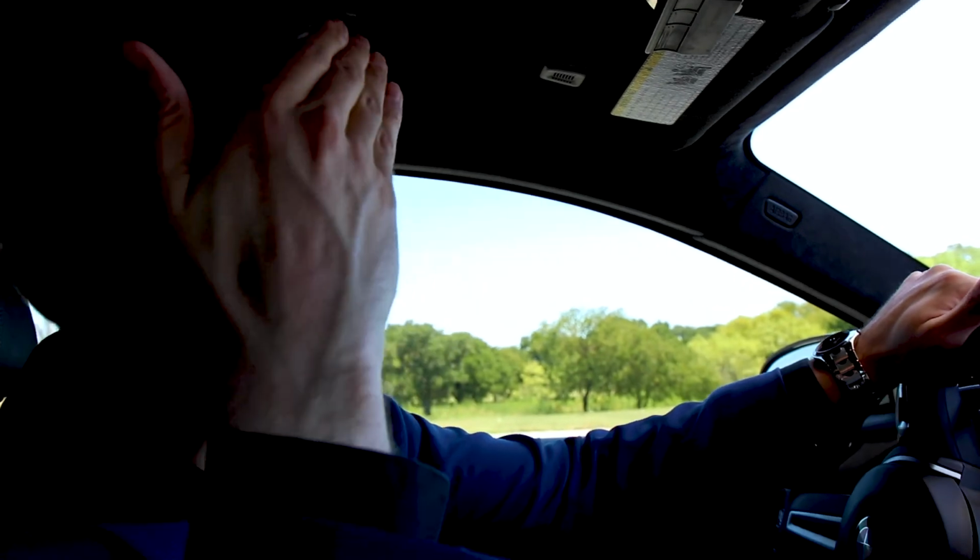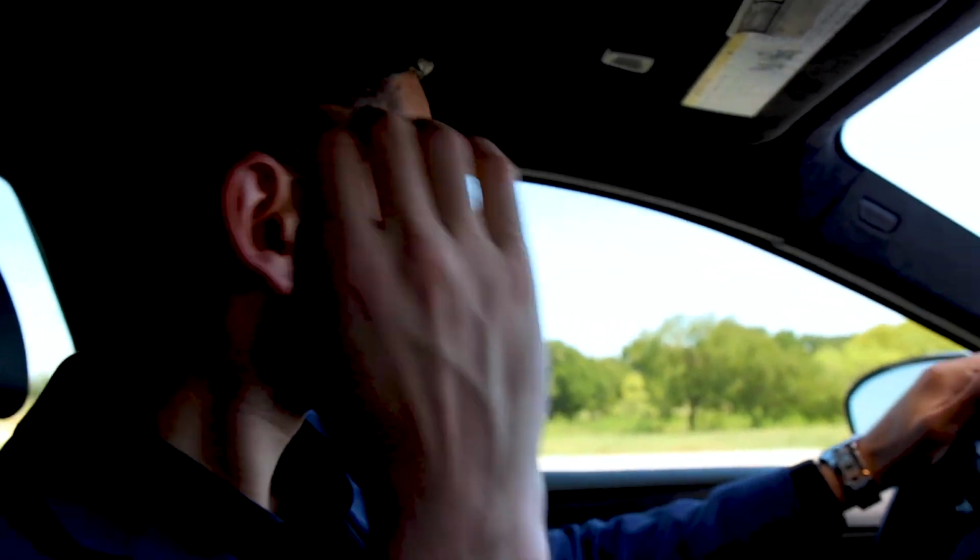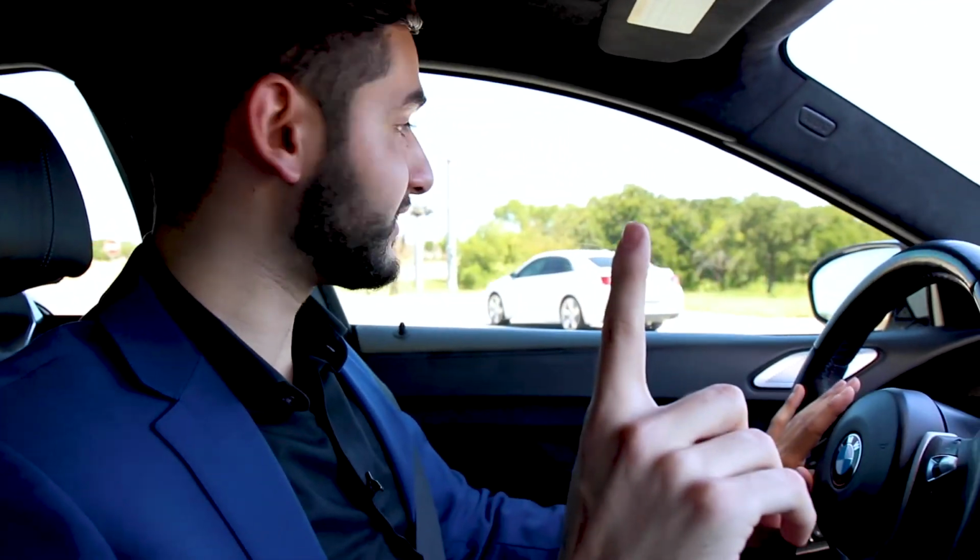Number one, it's a little bit hot, by the way. Number one, this car was rented so I can see if it's worth it to purchase for what I do every single day.